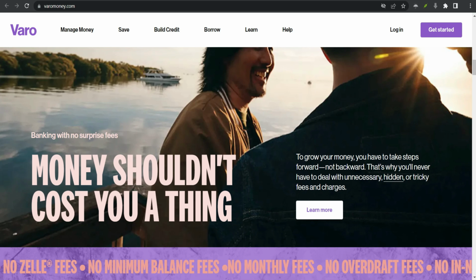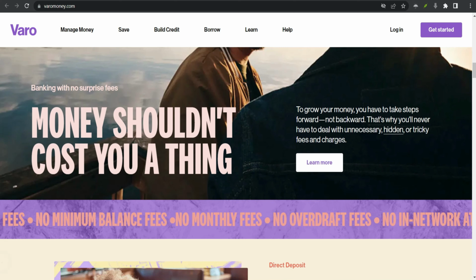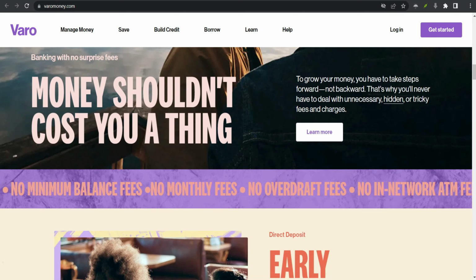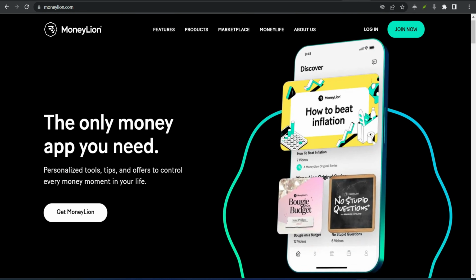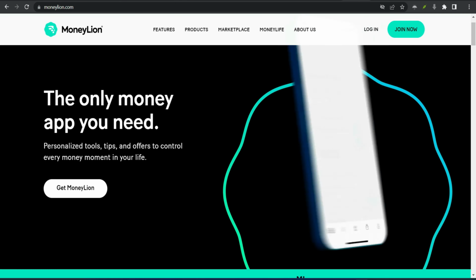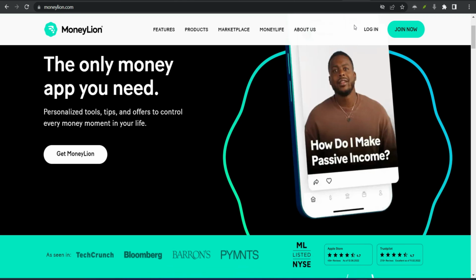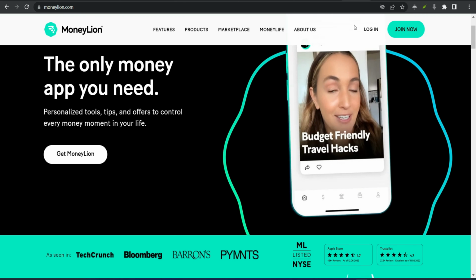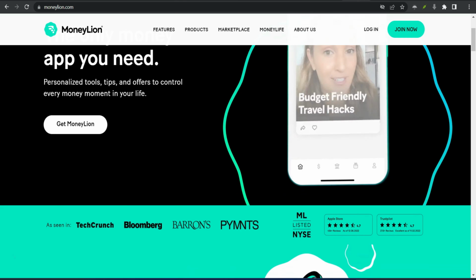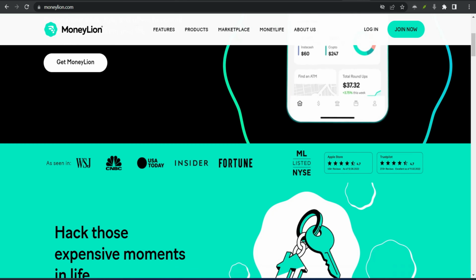The user must have their Varo Bank debit card linked to their Varo Bank account. There is a tiered fee structure for cash advances. Number 5. MoneyLion. MoneyLion is a comprehensive banking platform and is one of the best cash advance apps that work with Chime. Similar to Varo, MoneyLion's cash advance limits depend on direct deposits. A user can get an advance of up to $250.